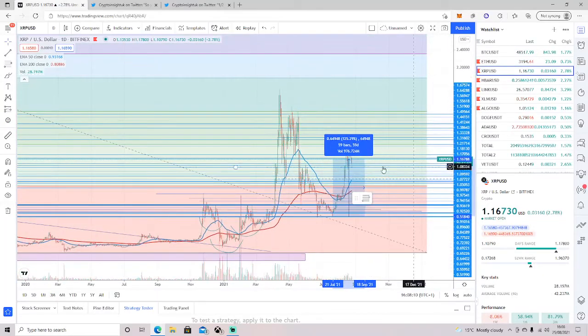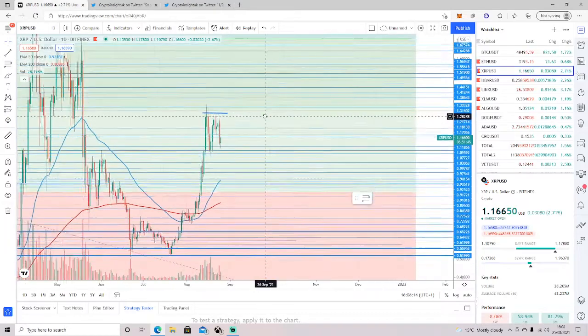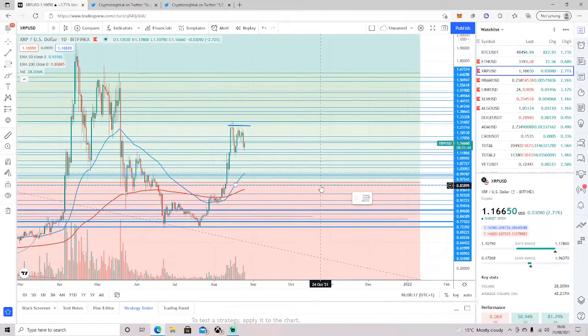Actually, one of my friends did get in with quite a big bag. He got quite lucky timing on a house sale and put some of the profit that he made from that into XRP, and so he's already up. He's already doubled his money on that, so that's great.